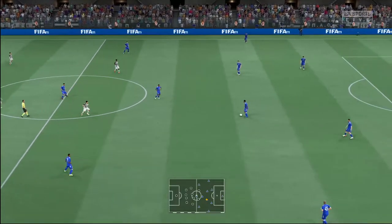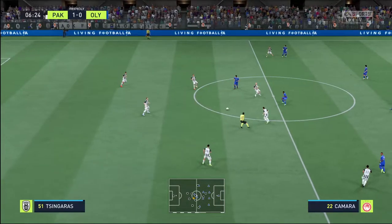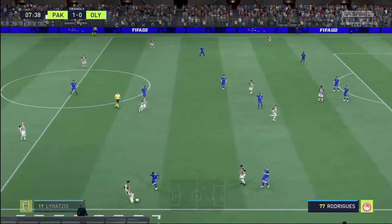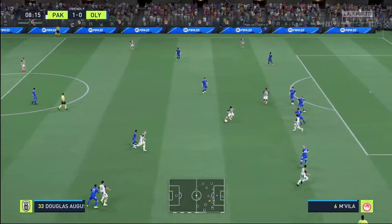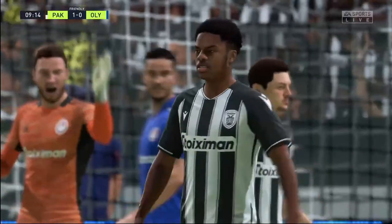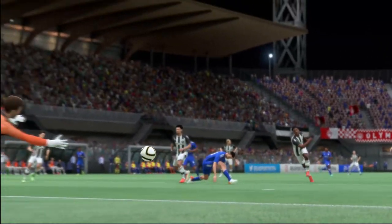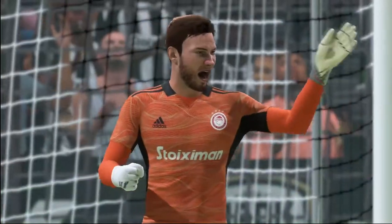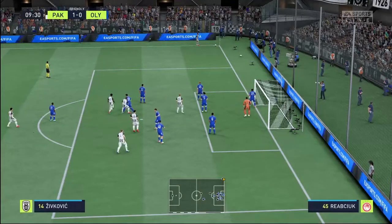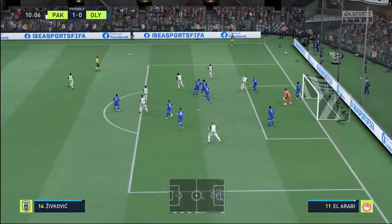Back underway, and 1-0 it is. Let's see what happens next. Sliding in, winning the ball, and what's more, they've kept it. Can they create something from here? Augusto, able to skip past his man, and diving to thwart him. And over it comes. It didn't happen for them.